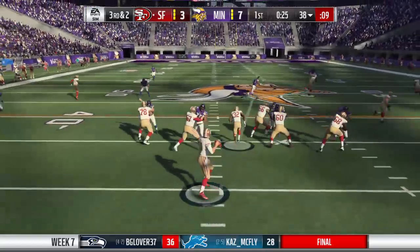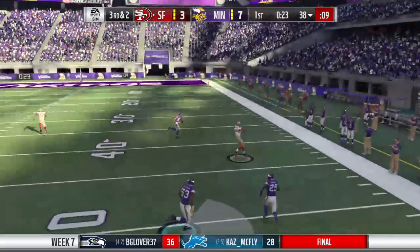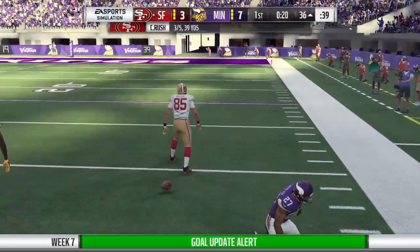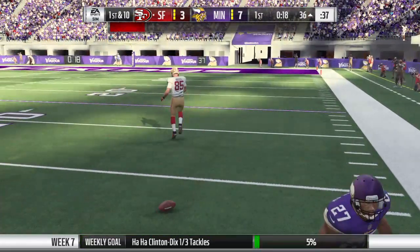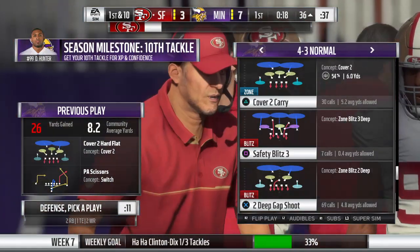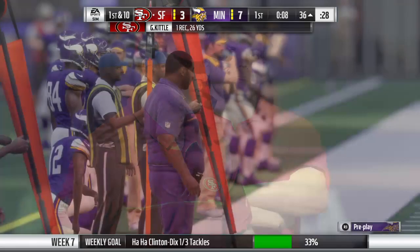On 3rd and 2, Rush. Able to haul it in is Kittle. And he's taken down, but not before he gets this into enemy territory across the 40. A gain of 26 on the 3rd down conversion.